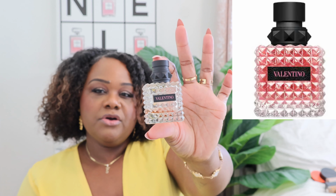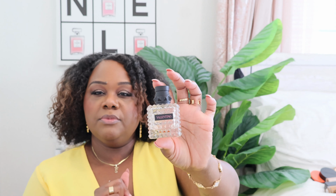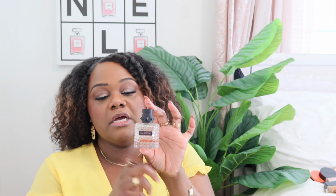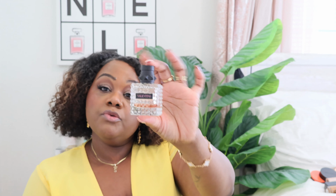This is one of my favorites. This is Valentino, Born in Roma. Guys, this smells so, so good. I get a lot of compliments when I wear this fragrance. Sometimes I will mix this with my YSL. That's another one that I could have put on this list. The YSL Mon Paris smells really good. But this right here, this is really good. So if you guys are looking for a new fragrance, this is giving grown and sexy vibes. So this is Valentino, Born in Roma.